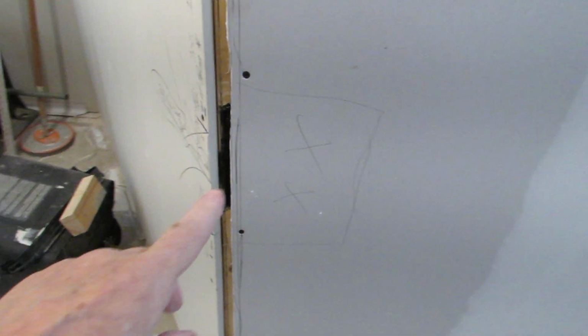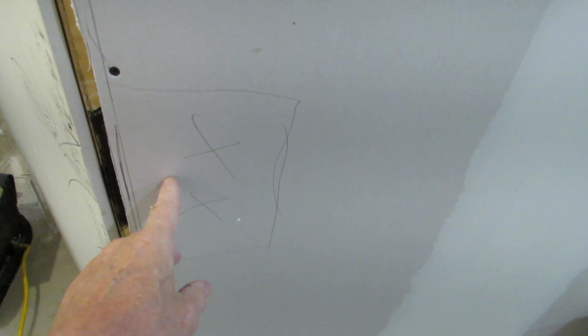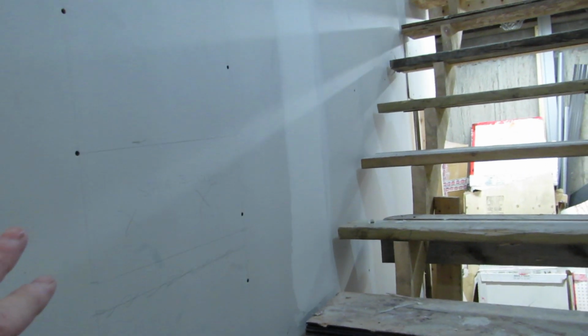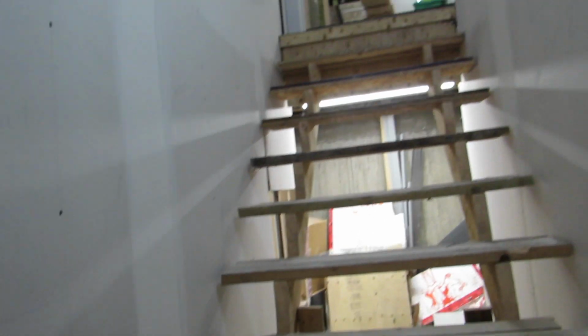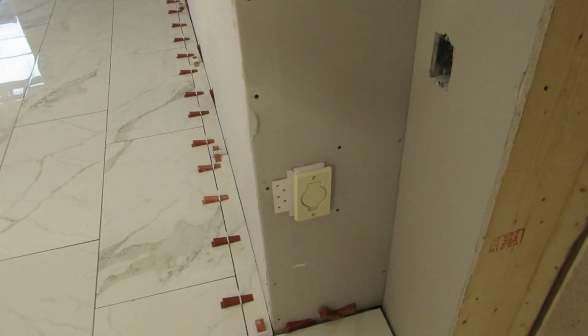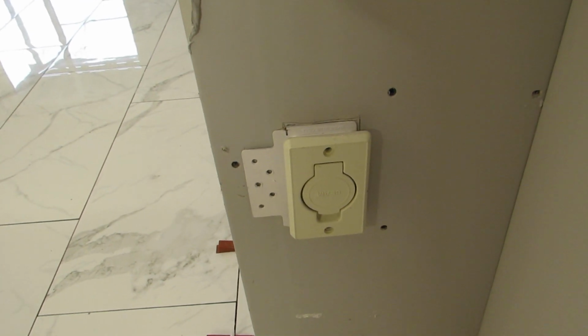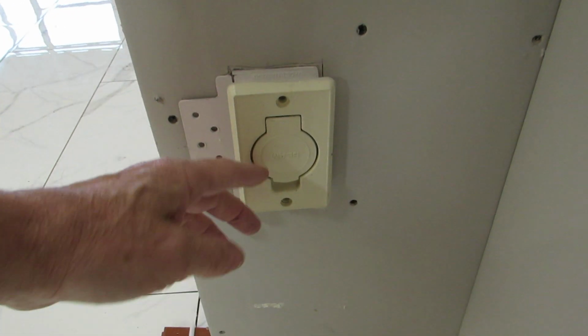And yeah, this one here is all marked out already, and there's a 2x8 blocking in behind here, and the bottom of the handrail will be bolted right here at the bottom, and then run up and be bolted to each side blocking. Very important for handrails. Another thing that we do is these central wall vac units. Here again, this is a fixture, the back fixture for, this is the plate.